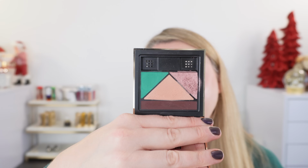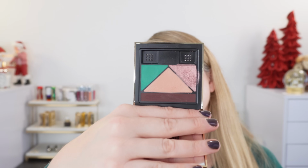And last but definitely not least, we have the Prada eyeshadow. For me, Prada was the best new beauty brand this year. I know Hermes came out with new eyeshadows this year. We had Rabanne as a new brand this year. Prada is, to me, the one that nailed it out of the park.